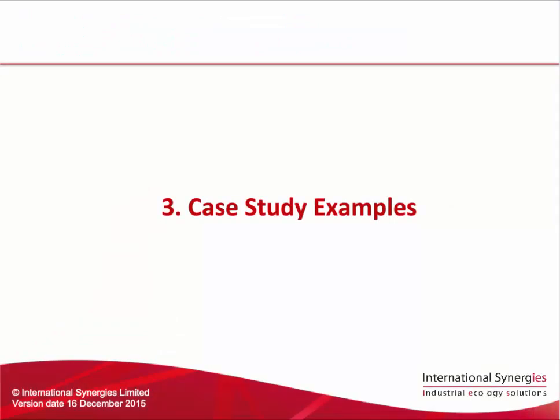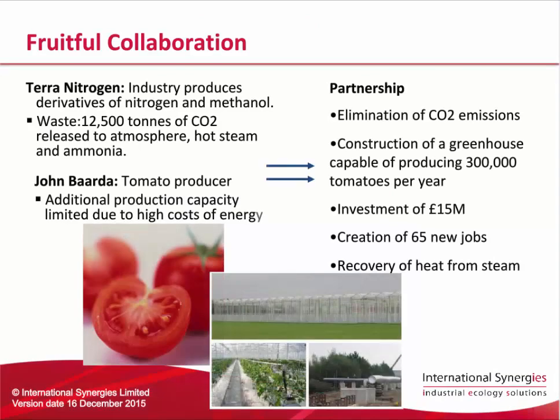So I just want to give you a few case study examples now. This first example really is to try and illustrate that when we talk about resources, the mind naturally goes to physical, material resources, but we're actually talking about resources in a much wider context.